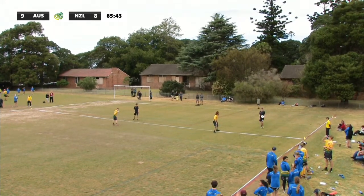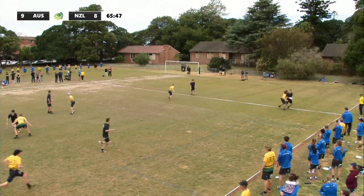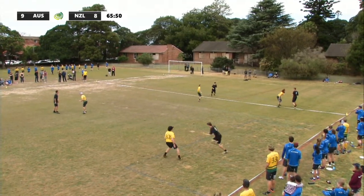Linehead Lilly loves a layout. It's a great alliterative opportunity there with Nick Lilly. Yeah, I love it. But I might retire that one.